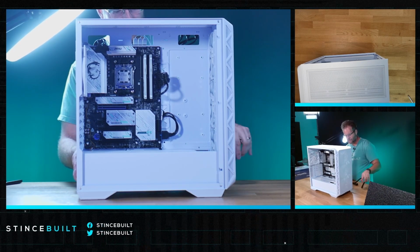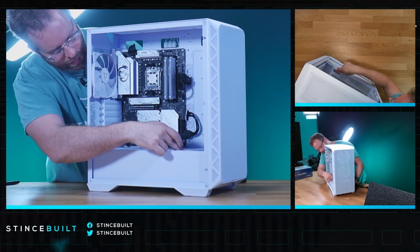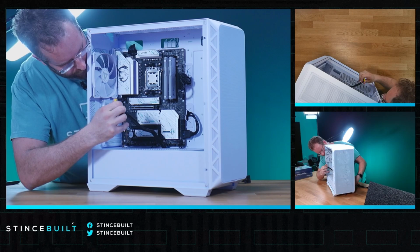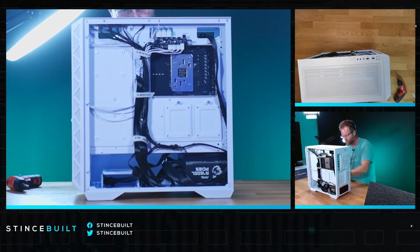Before I do that, I'm actually gonna pass the GPU cable up and through. Instead of going way up here, because the card's gonna be right about here, I'm gonna put it right through the front right here. Cable management's looking pretty clean on the back. It's time for the cooler.